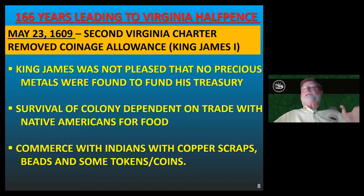But remember, this is a time of starvation. The Indians were starving too. And so therefore the Indians were not really happy with trading too much unless they were able to get things that they really wanted. And the things that they seemed to want were copper scraps, beads, and knives, axes, and of course firearms, which the Virginians did not want to give to the Indians because the Indians were not always acting in a pleasant, peaceful manner.